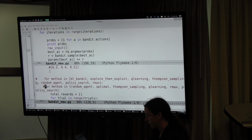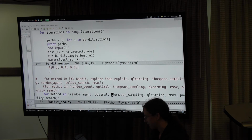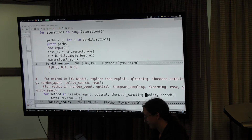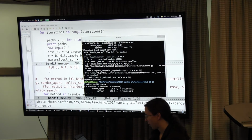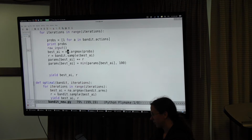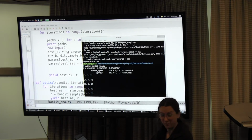I'm actually going to take out just so it runs a little faster. Let's take out the other ones. Take out that one too. Oh wait, here we go. So our probabilities are 1, 1, 1, and then I'm going to pick the best one and go from there. Just does the same thing over and over again, does nothing.